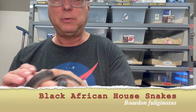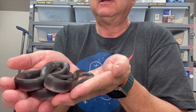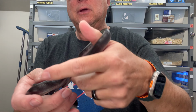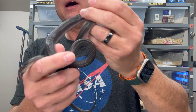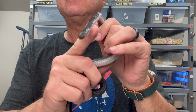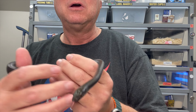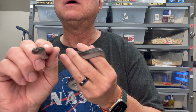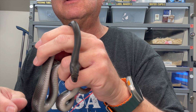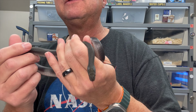Here's a beautiful black African house snake. This girl literally laid eggs yesterday, so they can breed at a pretty small size. And they don't have the eye markings that the brown African house snakes do. I believe these guys, if I understand correctly, are just very dark olive or green African house snakes. So they're a little different subspecies. I've kept both. I really like these better. They just seem a little more docile.